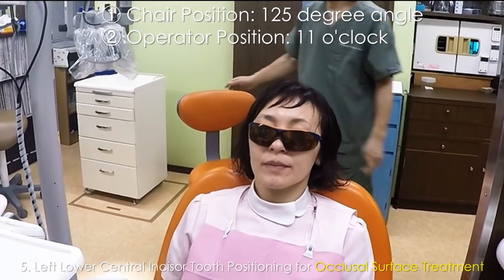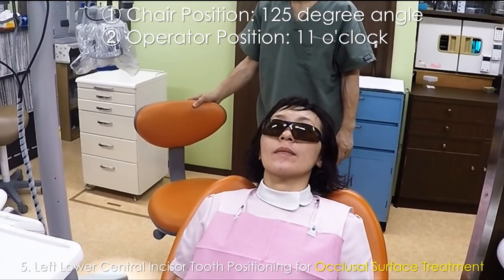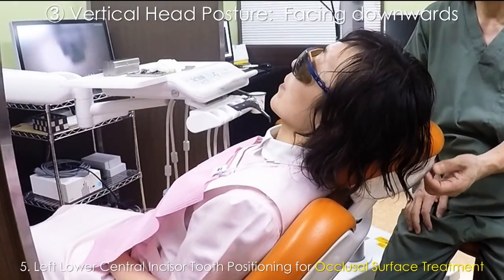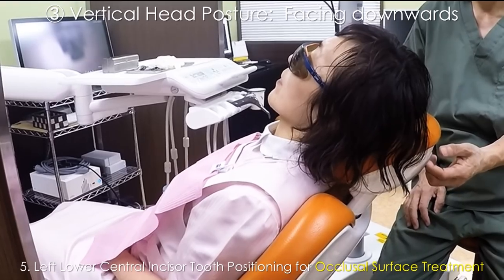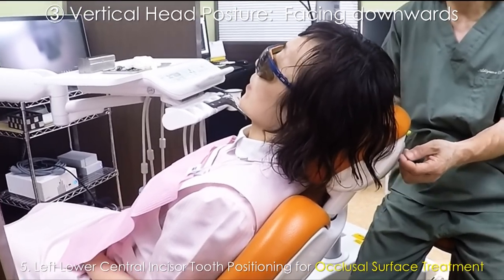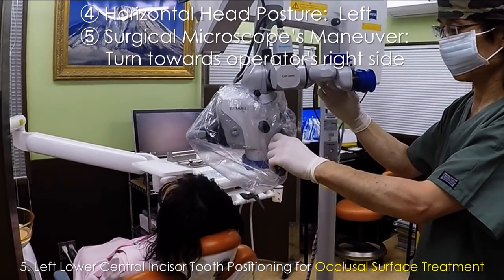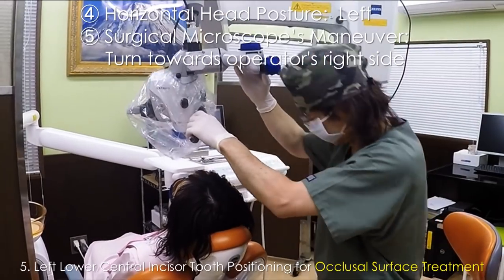Chair position 125 degree angle. Operator position 11 o'clock. Vertical head posture facing downwards. Horizontal head posture left, surgical microscope's maneuver: turn towards operator's right side.